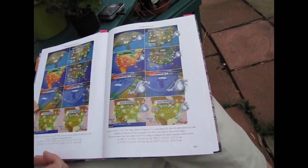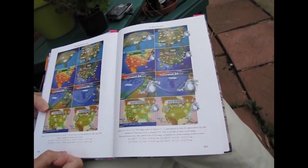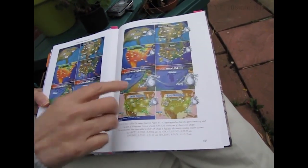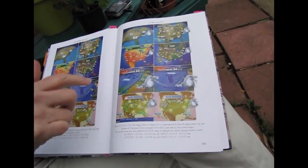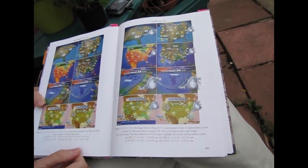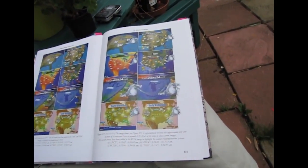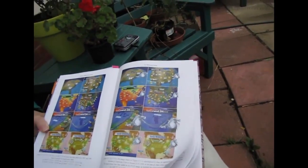A weather guy told me, how much work is it to put an icon on the map? It's just one click to put the hurricane icon on the map and show where it is. Well, apart from the fact it's right on the coast, the potential danger of it actually hitting New York as well.